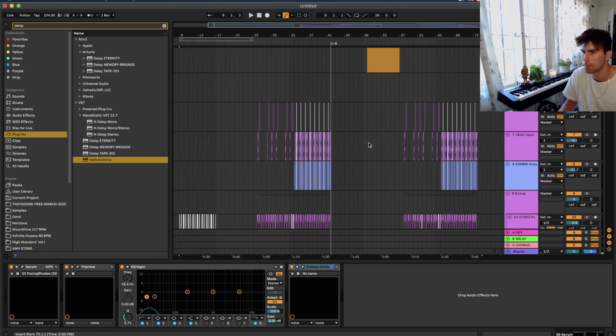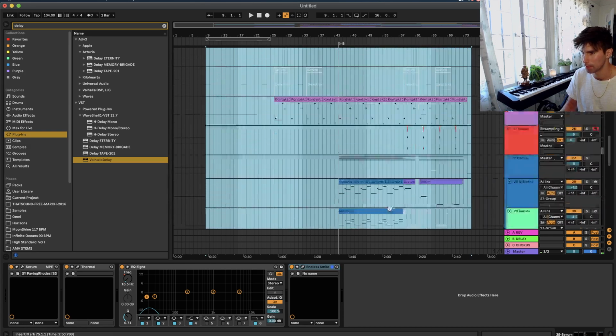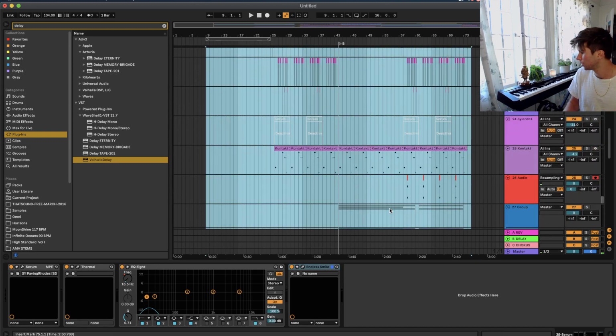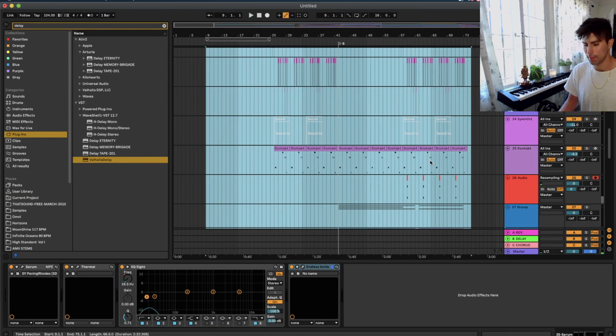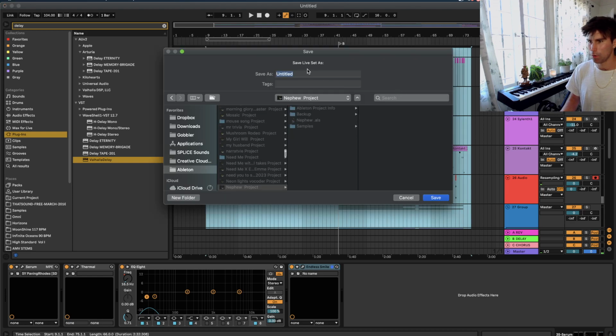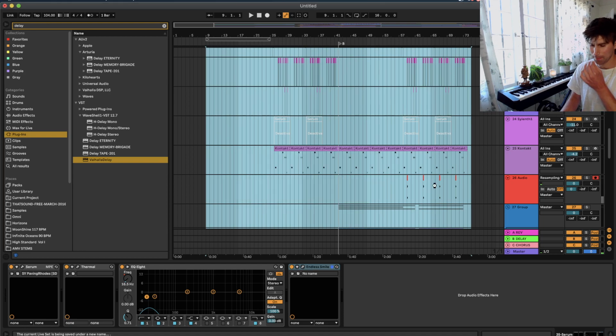Switch up the last drop to add some more interesting sounds and whatnot, which I'm gonna do anyways, but rules are rules. We gave ourselves an hour, and this is what we came up with. I think I'm gonna call this 10 Horses. It kind of sounds like a horse. Definitely sounds like a horse. All right, that's the song.